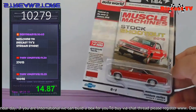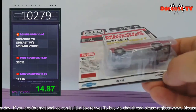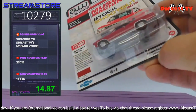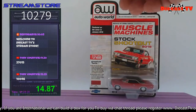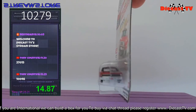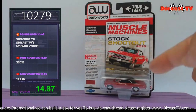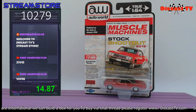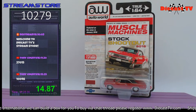It is a 1967 Chevy Chevelle SS. Okay, this is of the release 4 version A. Pretty awesome all the way through. Nice little front action on there, a little rear action on there. All right, there you go. So the paint code's there, just in case you really like the color. Want to paint your own car that way, no problem, it's there. This is one of 9,880.